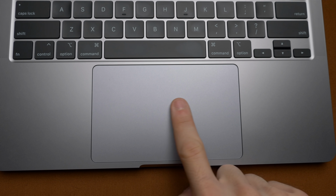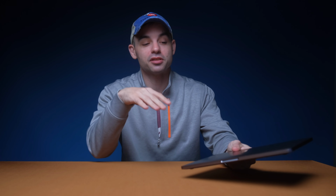Wow, the keyboard's so good, how can we even top that? Well, let's talk about that trackpad for a second. Look at how big this trackpad is. It's like most of the body of this computer. This is probably the only trackpad that I actually really like on computers. It's the one that I really actually use. It's not solely the realm of this specific MacBook Pro 13.